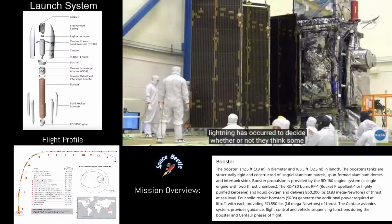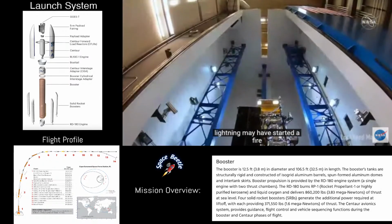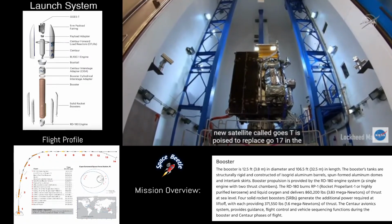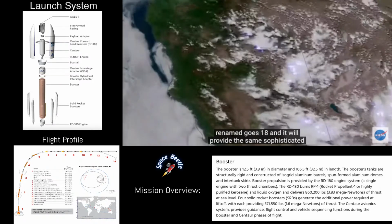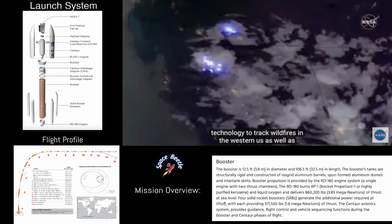But a new satellite called GOES-T is poised to replace GOES-17 in the GOES-West position. Once it reaches orbit, GOES-T will be renamed GOES-18, and it will provide the same sophisticated technology to track wildfires in the western U.S., as well as detect lightning that can ignite a wildfire in parched vegetation.